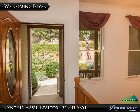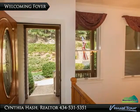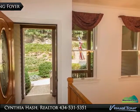Ceramic tile formal foyer serves this home well as a glamorous entrance hallway without being pretentious. You'll feel right at home here.